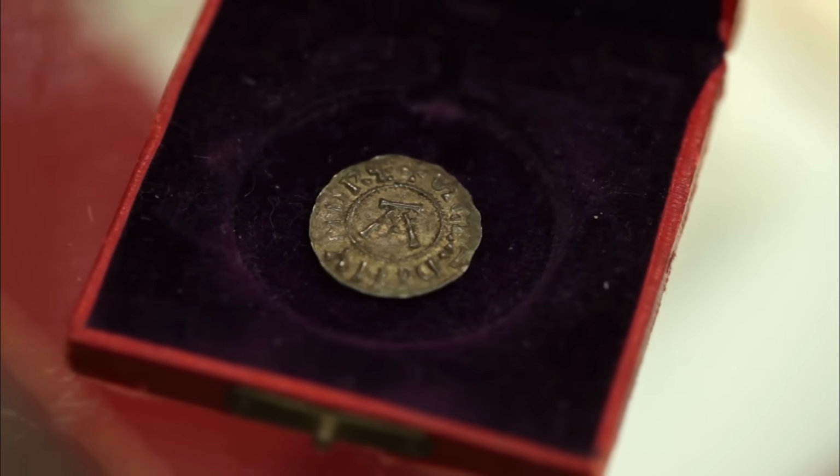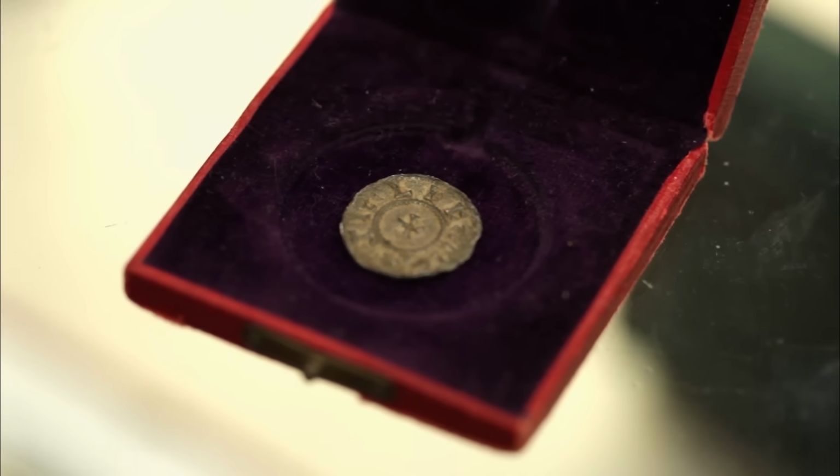Even though the Vikings did rule part of England at one time, I'm not sure how a coin with English markings can be considered Viking. If a connection is there, I think it might make it more valuable.